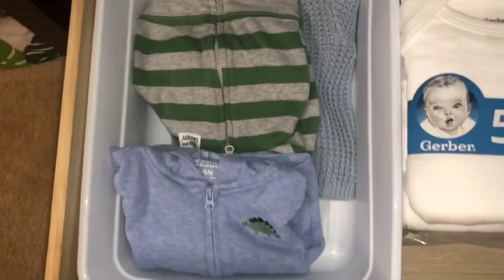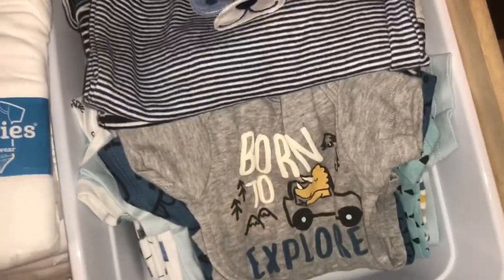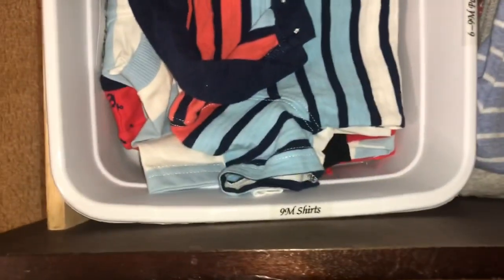And then, same thing with this. I have jackets and sweaters. Extra bunch. Like, these are a bunch. I have so many. And then, 3 to 6 month onesies. And then, last but not least, 9 month shirts.